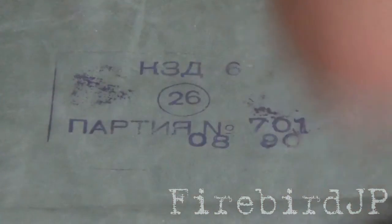This translates to KZD-6 26, part number 701-0890, which is probably the manufacturer date, August 1990. The circle 26 is a mystery to me. Possibly a lot number? I'm not too sure.